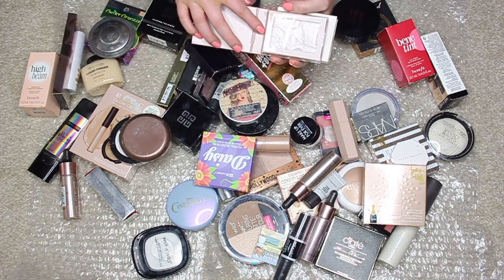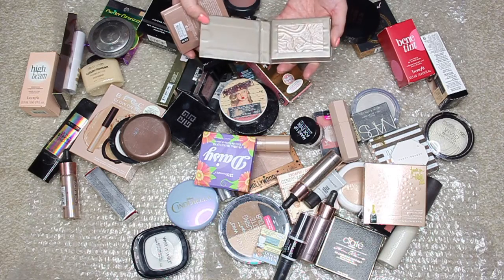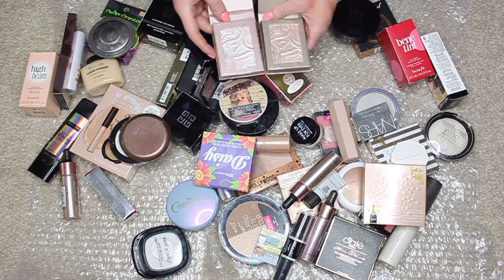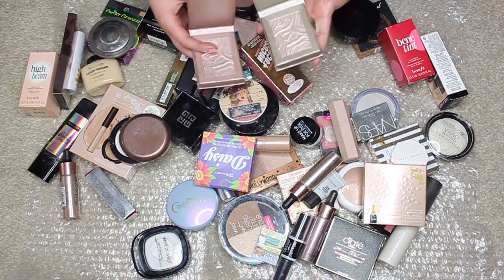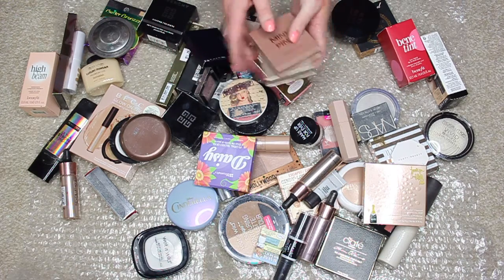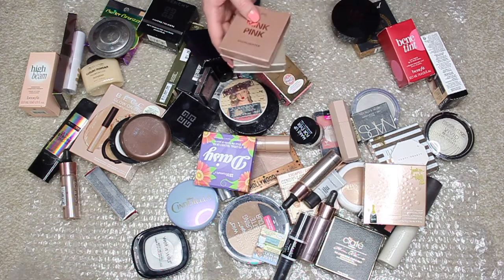This one I swatched and it was absolutely stunning, and this one's in the shade Brunch Club, and this one again was so beautiful. Just look at how shimmery these are. So you have sort of like a golden one and then a pinky one, and these are just going to look stunning. So I'm going to test these out and see how they go. But these were only £2.50, which is so cheap and so affordable.